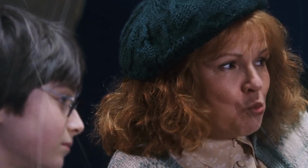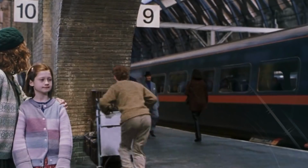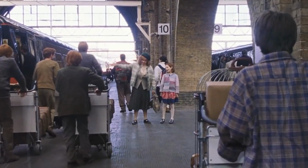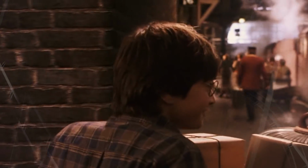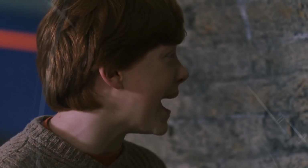Just walk straight at the wall between platforms 9 and 10. Platform 9 3/4, located at King's Cross Station, is a perfect example of wizards hiding in plain sight. If you're a witch or wizard, you'll notice the platform to hop aboard the Hogwarts Express doesn't even exist in the Muggle world, and if you ask about it, you'll just end up confusing some non-magical folk. Located between platforms 9 and 10, you just need to run straight into the brick divide, and then it's all aboard the Hogwarts Express. Well, unless something or someone cuts you off, then you've just got a headache and an angry owl. If we can't get through, maybe Mum and Dad can't get back.